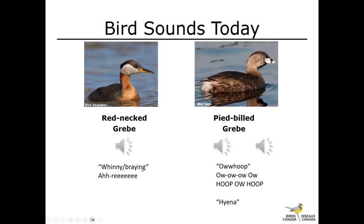All right, we've got two grebe species, the red-necked grebe and the pied-billed grebe. Do the red-necked grebe's kind of whinnying, braying first? And again, those kind of silvery cheek patches is really what stands out at a distance. That and it's a large dark grebe with a very long bill.